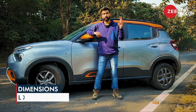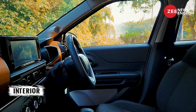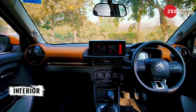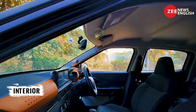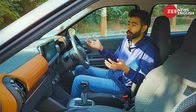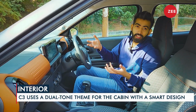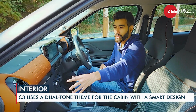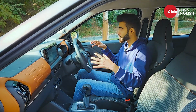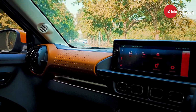Well, it's time to talk about the second attribute, that is the interior. That's a nice layout. We have a multi-tone dashboard layout over here with this neatly contoured center panel which accentuates all the way to the sides to house these fancy AC vents.